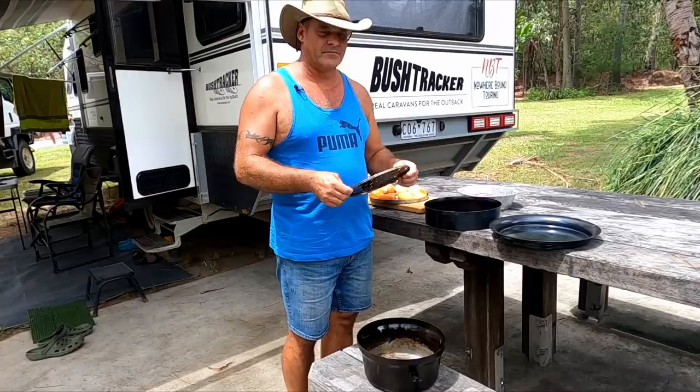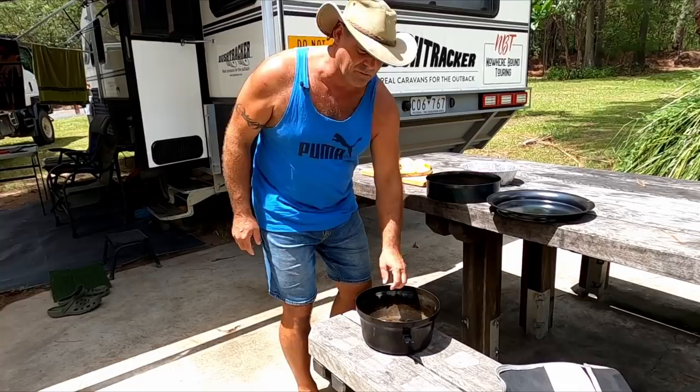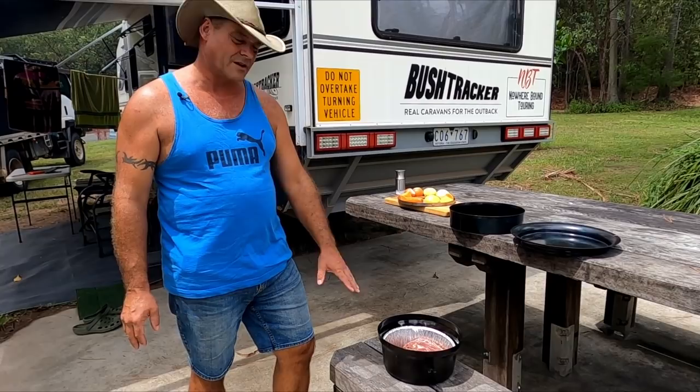I don't normally do it this way, but I am today because I'm going to put a fair bit of heat on the bottom of it as well as on the top, and the roast is not very thick. Something else that I'm doing that's a little bit different is I'm using it in a foil container. I normally just cook it straight in the camp oven. Makes cleaning up a little bit easier, makes temperature control a little bit easier too, because it's not touching the outside metal as such, so it doesn't burn quite as quick.